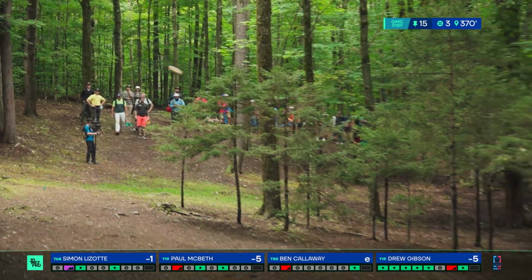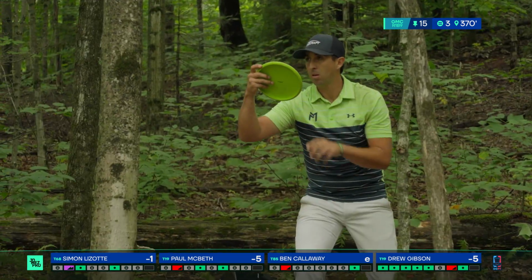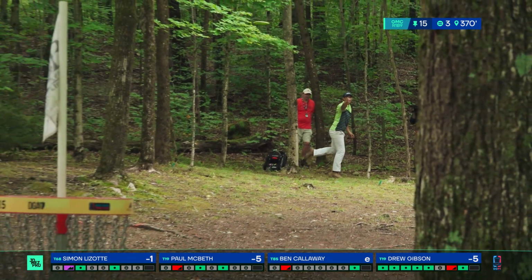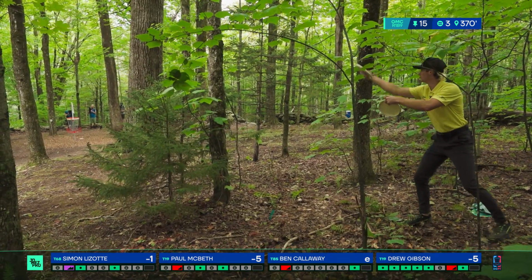I feel like Simon's had five of these. Every hole is a jump putt. My round at Brewster in a nutshell every time I play here. You can't avoid the 100-foot jump putts. If you have a clean round and you just have 30-foot birdie putts all day long, you are loving it.